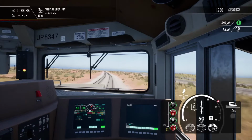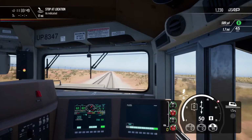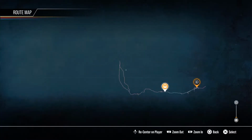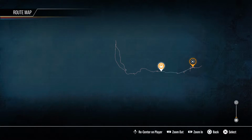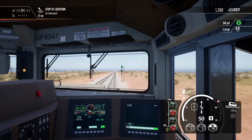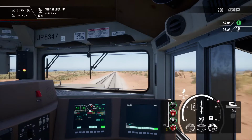Then I think the second part of the stream I'll do a run going to Laramie. I won't do a full run, I don't think I'll have enough time. So I think there's a service where you can go from like a quarry or something on this side of the map and scoots all the way up to Laramie, so I might do that. And then if I've got enough time, I might do a quick little switching service with the good old and reliable SD40-2.